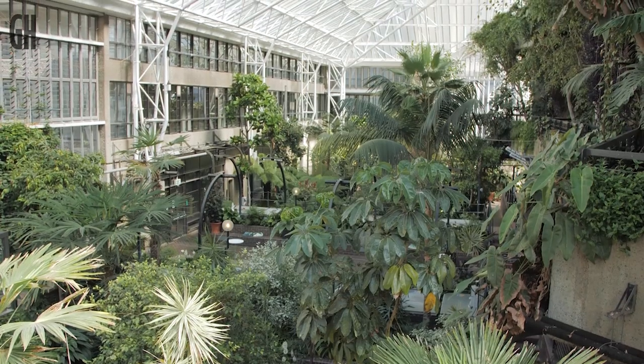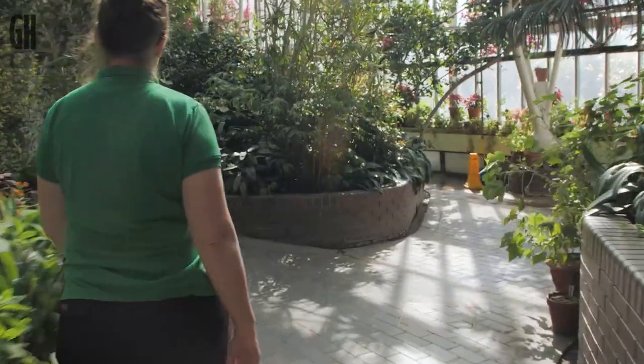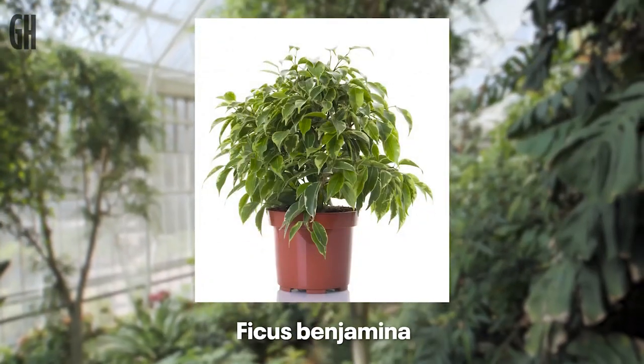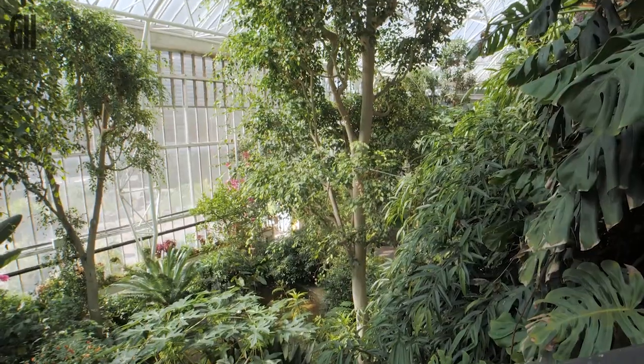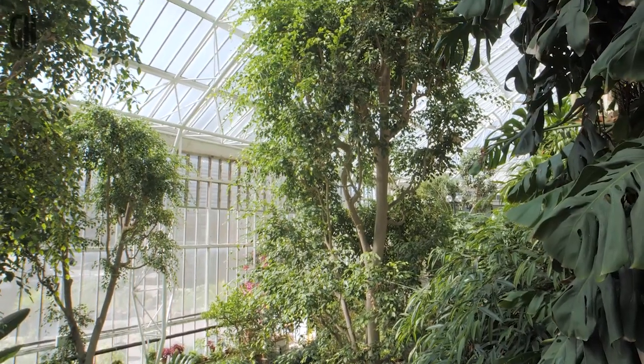The trees behind me are called Ficus benjamina, and if you were around in the 80s and 90s, you can probably recognize them as a staple household plant. They've been growing here since the beginning, and you can still buy them on the market. They are sometimes very fussy. They like to shed their leaves wherever you move them, so be careful around them. But as you can see, they are growing in here happily to their mature sizes.